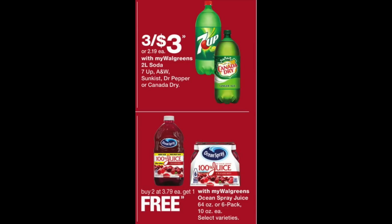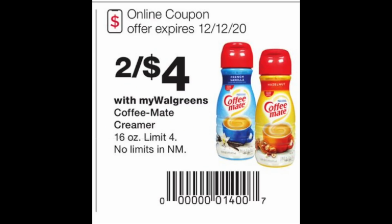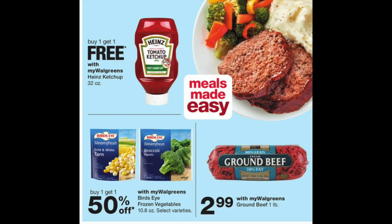And then a buy 2, get 1 for free on the Ocean Spray, always a great thing to have in your pantry. The bacon, 2 for $8. This is also part of the Fetch Rewards catalog, so photograph your receipt and get extra points for this one. And this is really inexpensive bacon. And the Coffee Mate, this is a flyer coupon, or you can load it digitally, 2 for $4. And this is a 16 ouncer, so that's not bad. I think at Meijer, these are usually closer to $3 for one.